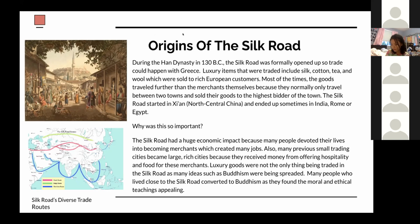Why was this so important? The Silk Road had a huge economic impact because many people devoted their lives to becoming merchants, which created many jobs. Also, many previously small trading cities became large, rich cities because they received money from offering hospitality and food to these merchants. Luxury goods were not the only thing being traded on the Silk Road, as many ideas such as Buddhism were being spread. Many people who lived close to the Silk Road converted to Buddhism as they found the moral and ethical teachings appealing.